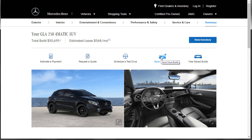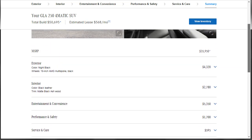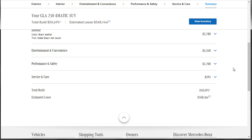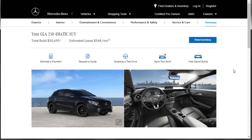I've built and priced this 2019 Mercedes-Benz GLA 250 4MATIC. It was expensive. It started off pretty cheap, and it's really expensive by the time we got the one that we wanted. And like I said in the beginning, there's going to be a lot of packages. Here it is, right? Its MSRP was $35,950. Now it's $50,000. We added $15,000 to this thing to make it a vehicle that we wanted. So yeah, really, really expensive.